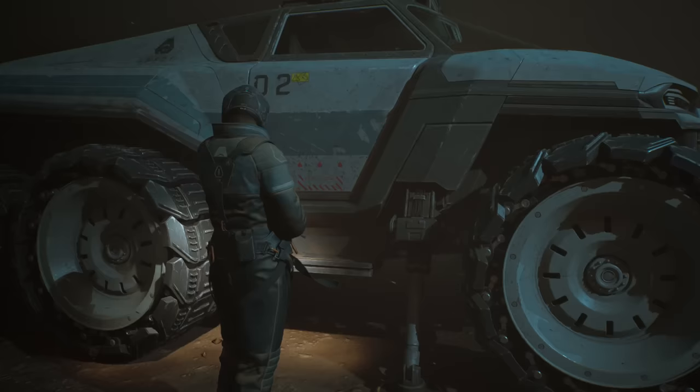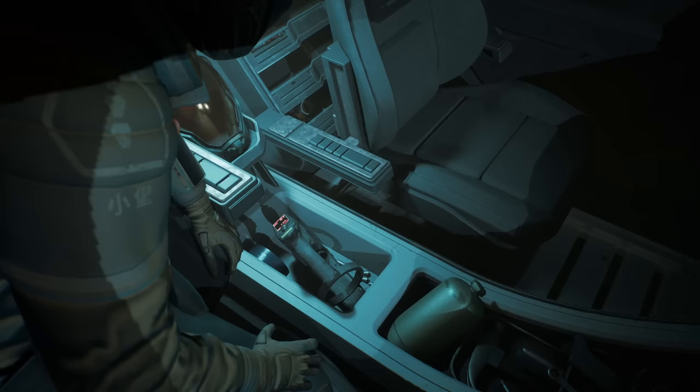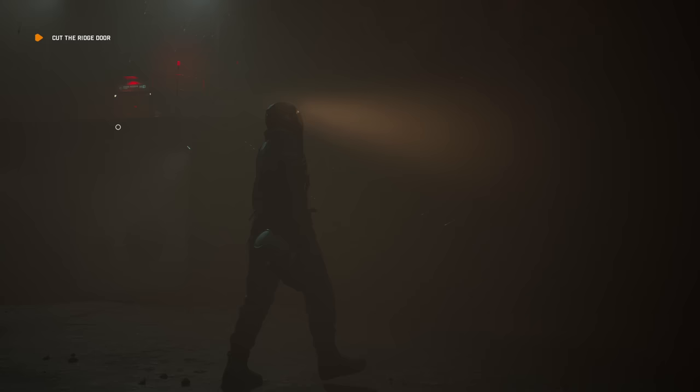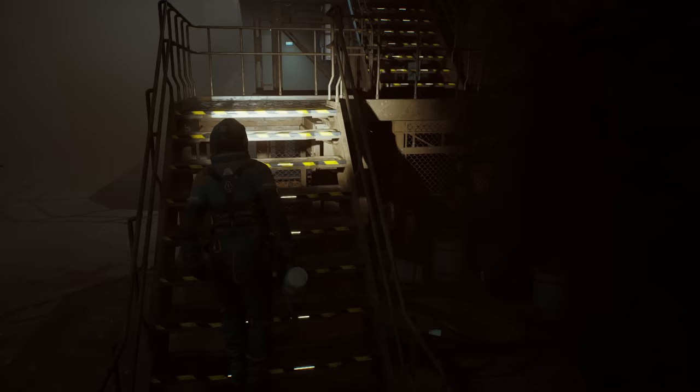Just drive this thing, Jess. Just drive it. You know you want to. Ooh. Why does he even have this in here? Not that I'm complaining. I mean, I guess I am. Because he's an absolute legend, and he's going to possibly open that door so we don't climb up that way and get kicked in our chin by whoever's waiting for us up there. Cut the ridge door. Yeah, it's got to be up there. Look how badass this thing looks. It's like a nail gun, but it's probably going to be like a plasma cutter or something. Some little gas tank that was loaded into it.